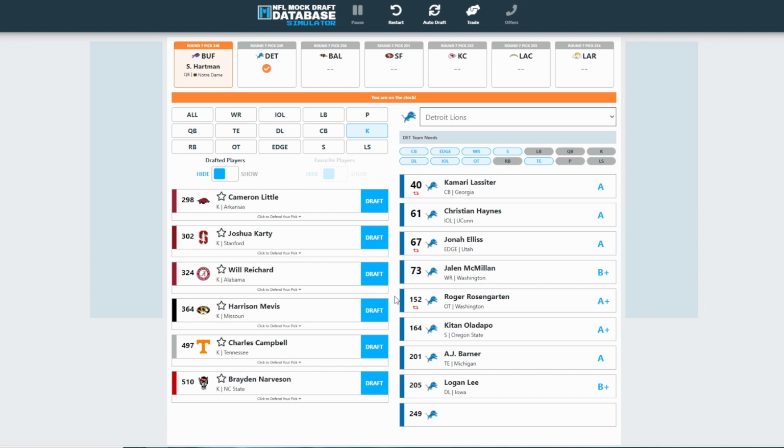Make sure you get him on that rookie contract for 4 years. Make sure he's locked in with you. You don't have to fight other teams for him. You lock up your kicker of the future. You don't have to go to any more trouble. It's just that simple, and it makes sense for everybody. So we're going to go ahead and take this guy out of Alabama.